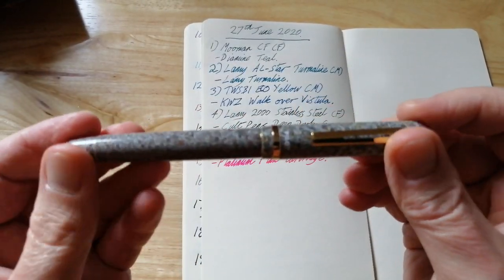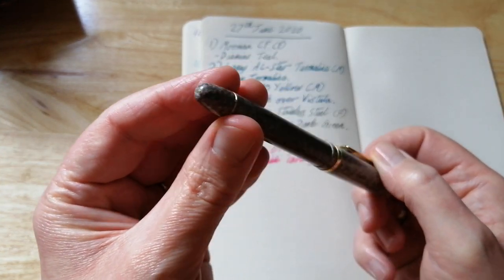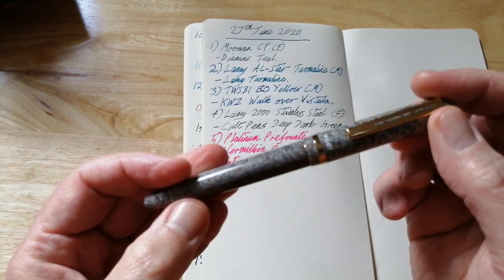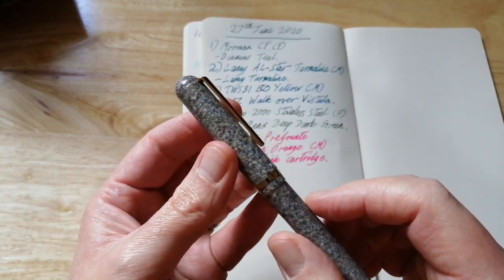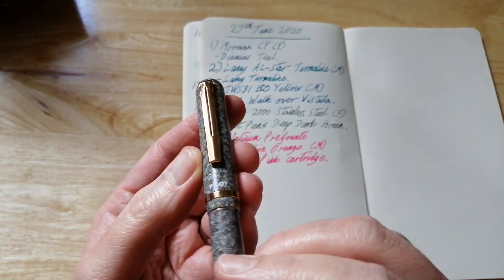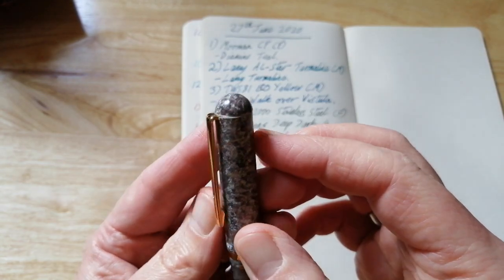And I'm guessing it probably dates back to the 80s. So if you've got any idea which Pilot model this fountain pen is, please do leave me a comment down below. It would be greatly appreciated, because I don't have any information about it.